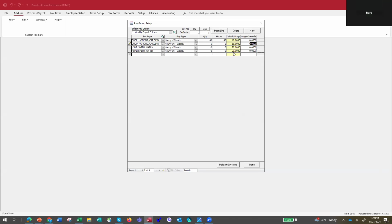This default is what you set up in the employee. This wage override over here, we used it for the Christmas bonus, but it can be used on the fly. It's like, oh, I was going to give them a $2 raise. I don't want to mess with it right now. I want to get payroll done. So you can just change this to $14, and it's going to calculate the 40 times 14 versus the 40 times 12. So that's how the wage override can be used.